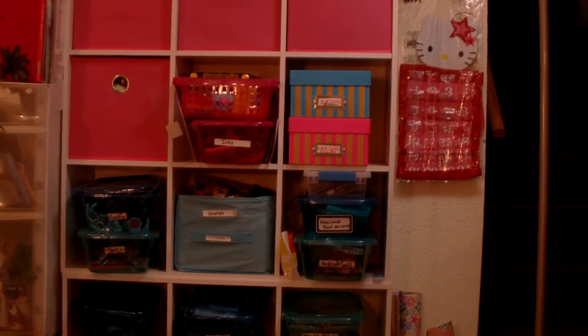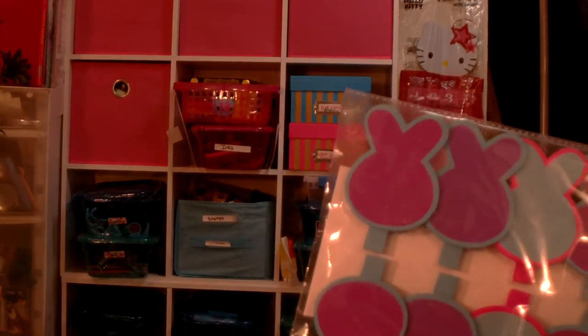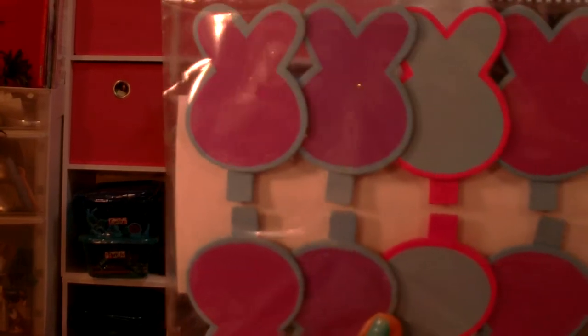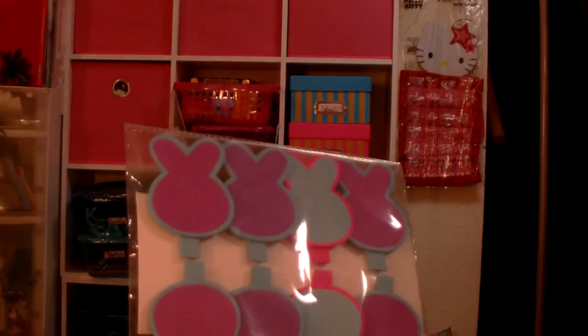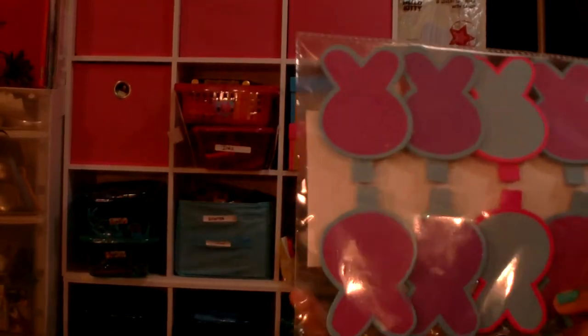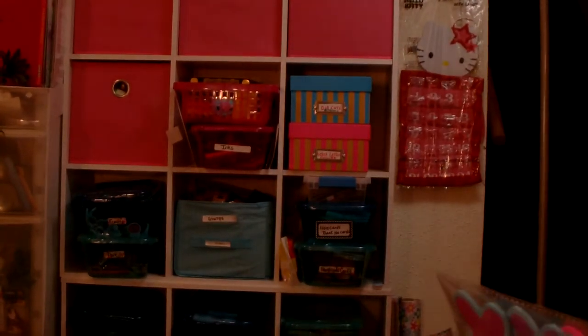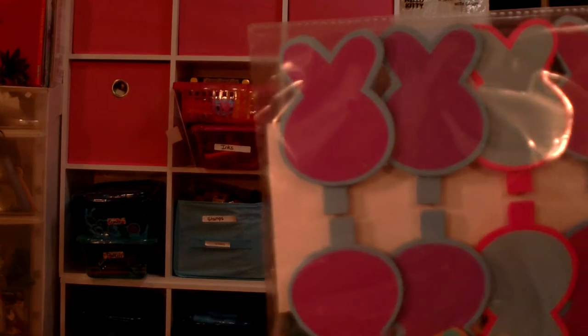So first off, I'll start off with these chalkboard clips. They are bunny chalkboard clips. There's purple and blue. Sorry for the glare. But these were originally $1.44. I picked them up for 72 cents.